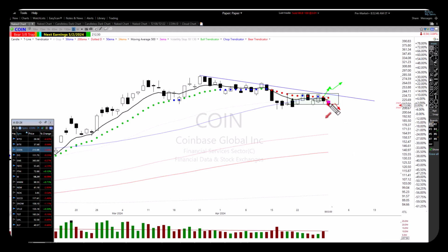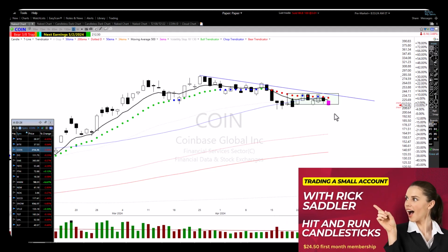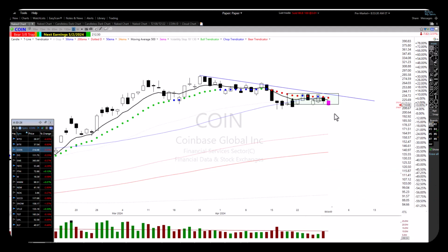So I'm watching Coin for a little bit of short, and all those in this family, all the Bitcoin family, we want to watch those. But that might be setting up for a short. Let's not rush into things. I think it's best if we wait 15 minutes to trade, or even 30 minutes. Manage your positions first, and then let's see what happens.